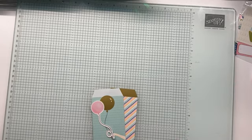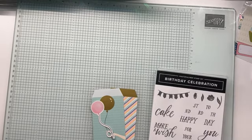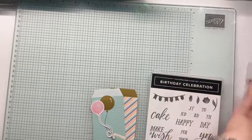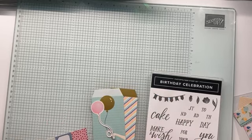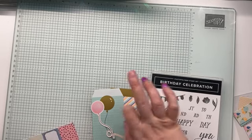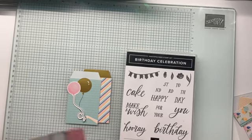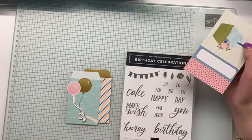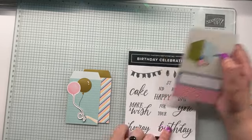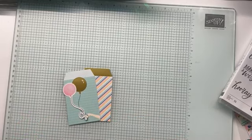Stamp set, where are you? Because these labels that I've got here, I kind of like maybe using this blue label on here, coming out from here, but just seeing what might work. Maybe happy day, because birthday is going to be a bit big.